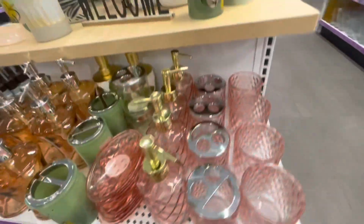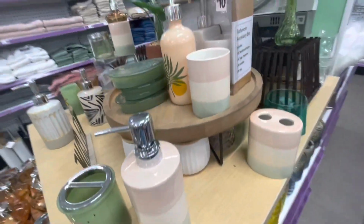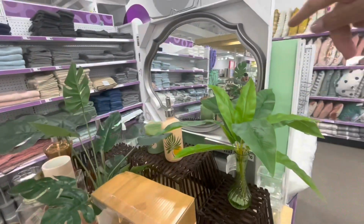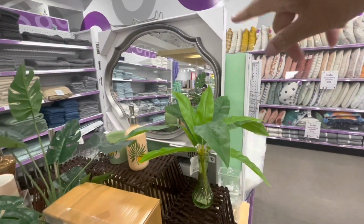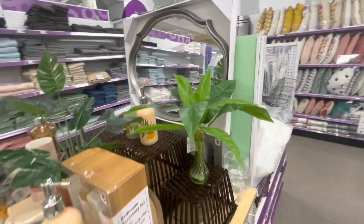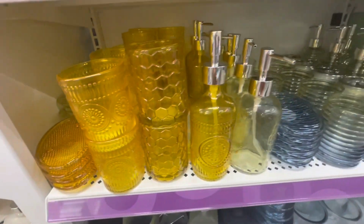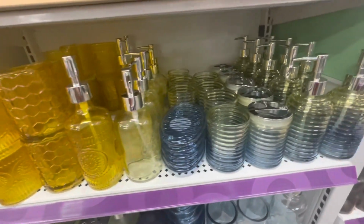Real pretty. We're gonna come on this side over here. Real pretty. I love that mirror right there. That mirror, I'm not sure the price of that, but that is really pretty. On this side over here, they have more pretty colors. The glasses, soap dispensers, toothbrush holders.